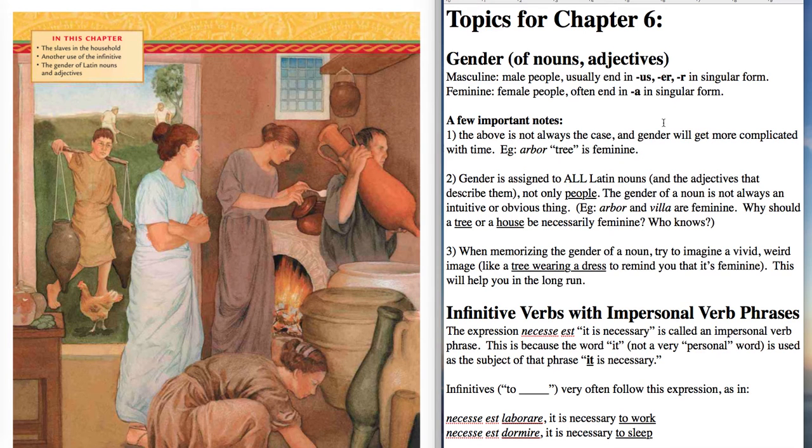This is not always the case, as I say. The gender will get more complicated with time. You'll find that it's not reliable that these are the only masculine endings, and it's not reliable that this is the only feminine ending. As I say, arbor means tree, and you would think that would be a masculine word because it ends with an R, but it's not the case. You'll see Latin has all kinds of exceptions to the rules.